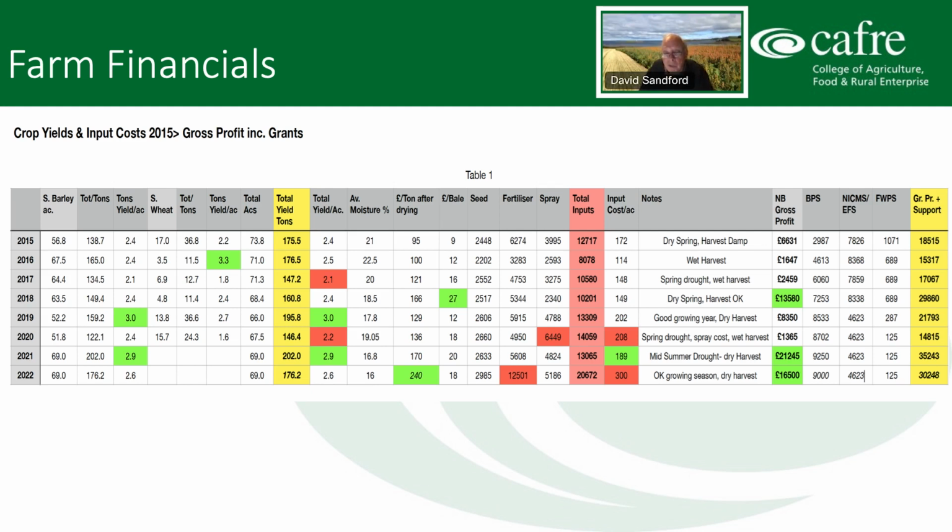And my BPS, in case any of you are wondering, we just had the minimum payments at the start, because we weren't active farmers when we first started. And of course the modulation, if we'd been allowed to go the extra 2 years, that figure would have been £11,000-12,000 by now. But fortunately, I had nothing to do with that decision.